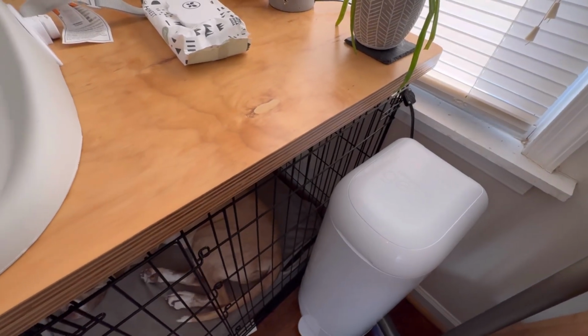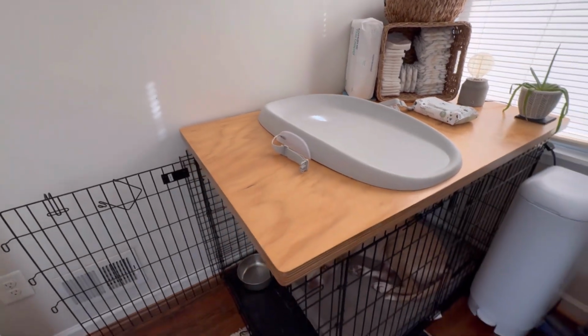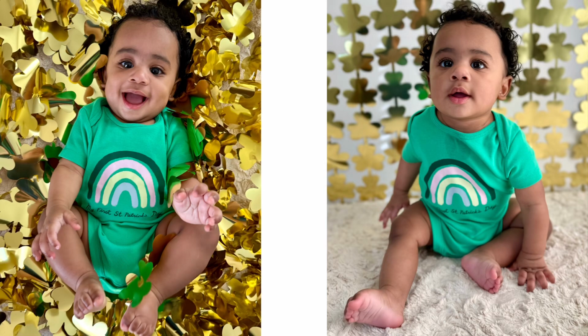And over here, the Diaper Genie is really compact and fits well. Overall, I love how this came out. And once it's not a diaper changing area, you can really turn it into anything you want. So it could be a wrapping packaging space for my small jewelry business.